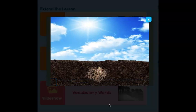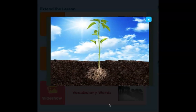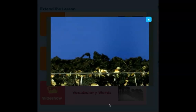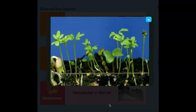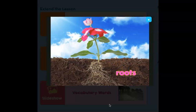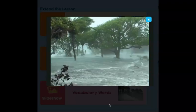These are roots. This is a stem. And these are leaves. On their own, these plant parts don't do very much, but each part has a job, and together they make a growing, thriving, incredible plant. Roots grow underground. One of their main jobs is to keep the plant in the ground.